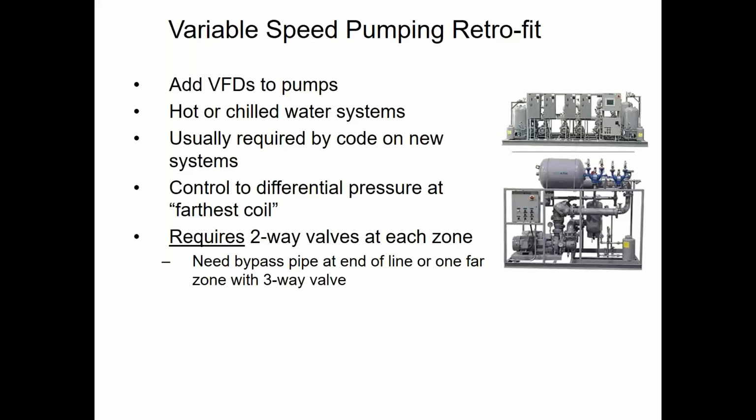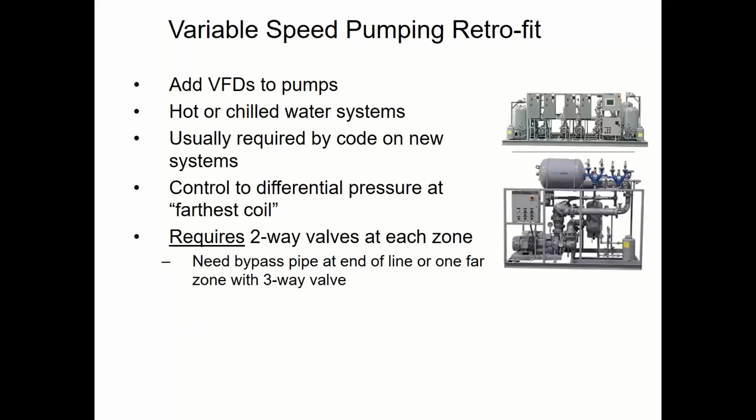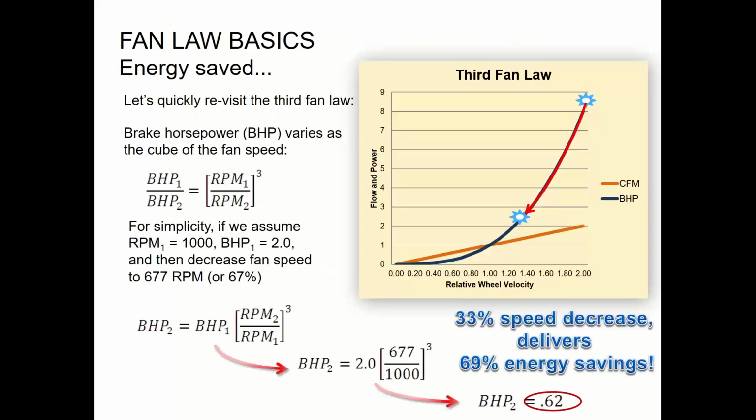You're talking about 3 and 2A valves? I'm not sure what you're asking, Mark. Maybe you can clarify a little bit, and then it'll probably pop in my head on what you mean. Affinity laws, okay. 3 and 2. You're talking about the cubic function here?